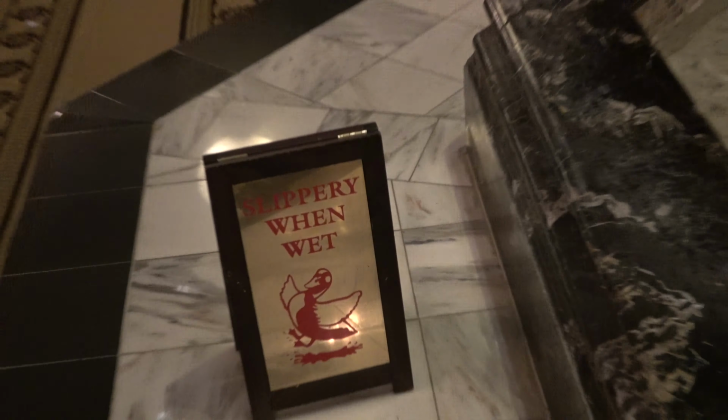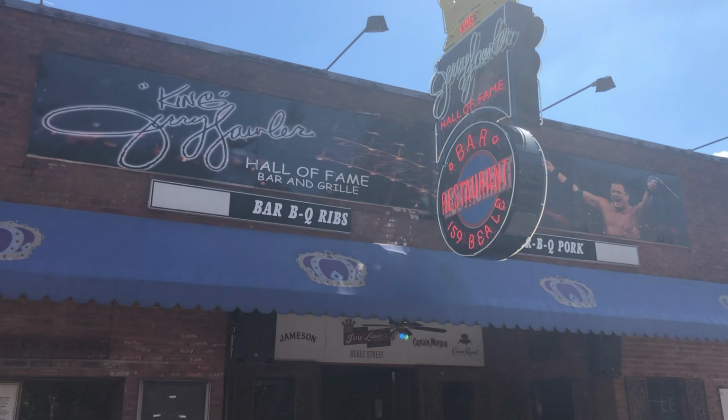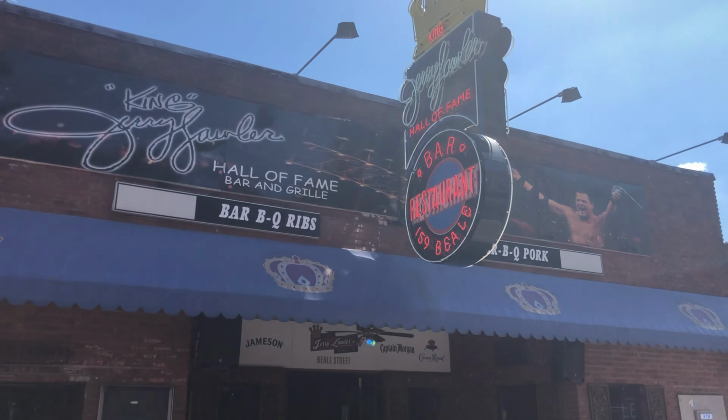As a massive fan of pro wrestling and the WWE, no way I was not going to stop in at Jerry the King Lawler's Hall of Fame Bar and Grill. Quick shot of the inside of that, pretty neat in here. Beers, I guess, come in these souvenir cups, which are also kind of neat. And all sorts of memorabilia, pictures, title belts, crown, of course. It's a big dork. I'm actually loving this thing.